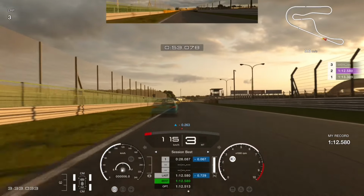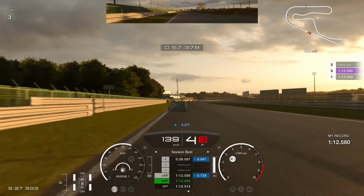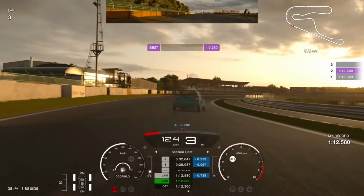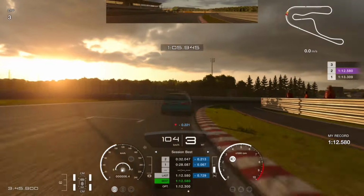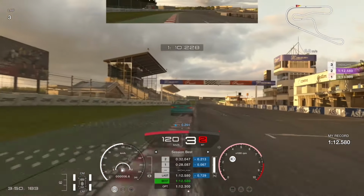And once again, we are coming up towards the final corner, and let's see, maybe I can get the rear end to step out a tiny bit. So you want to brake a bit late and release the brake, make the car rotate. You can see I'm braking a bit more as well, and we managed to get a decent exit out of here.